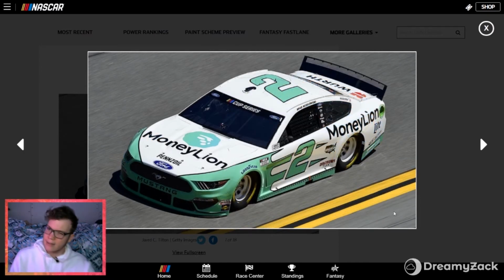So this isn't necessarily a new paint scheme, but this is the first time we've seen Moneyline on the number 2 for Brad Keselowski. The color green for Moneyline is really, really nice. The white base, it's a really clean looking car.